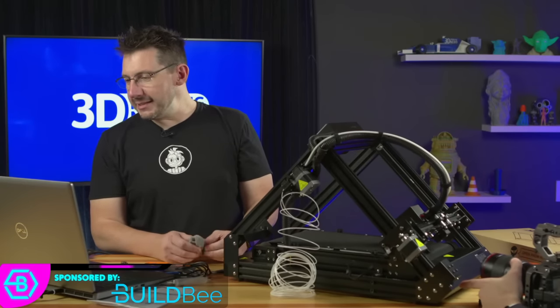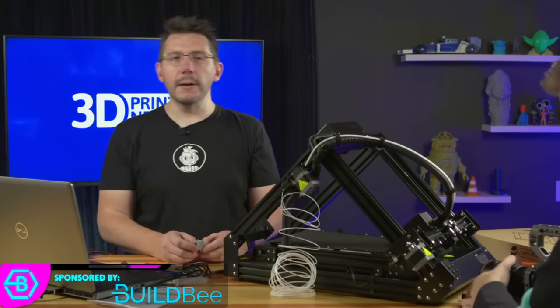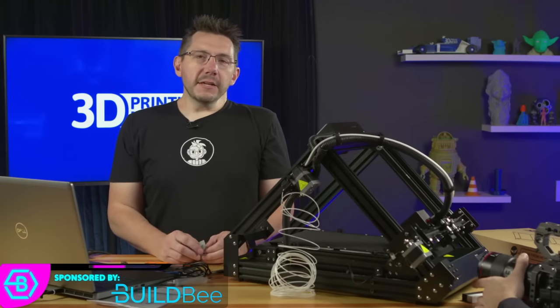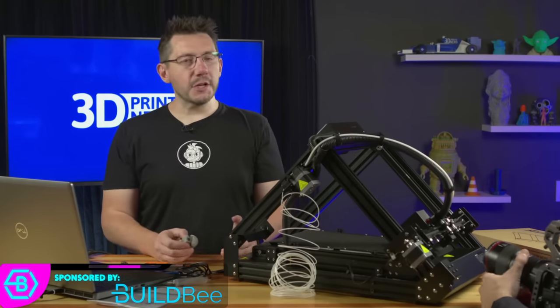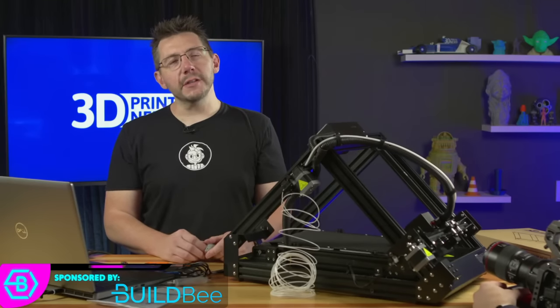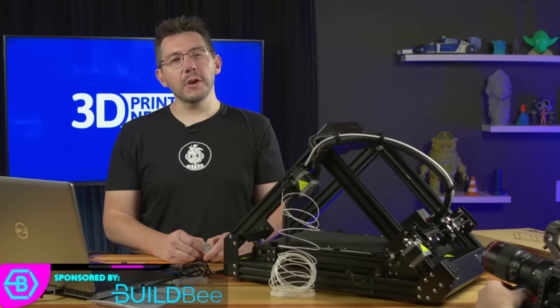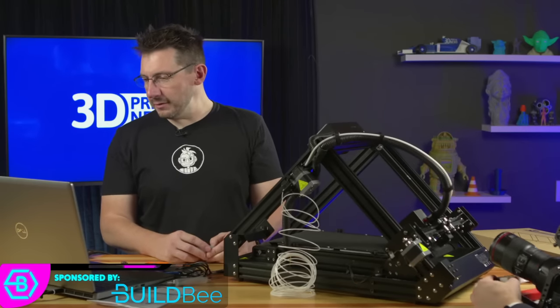Brian Wozneski, printing my first ABS Benchy. Any tips? Ooh, see, an ABS, just print at the right temperature and go a decent speed. It shouldn't be too bad. It's not a large ABS part. You shouldn't have to worry too much. Don't print it in a cold garage. Make sure you're in a temperate room, but you should be all right.